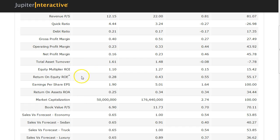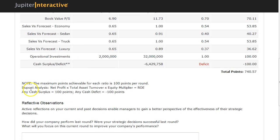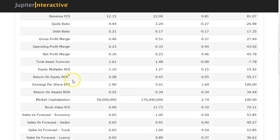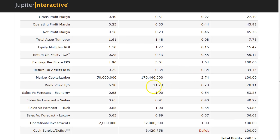But did well on my return on investment, return on equity, earnings per share. For more on return on investment, they have a note down here about how it's calculated. The return on assets, market capitalization, which is the stock price times the outstanding shares. It did very well, and my forecasts were better than year zero.